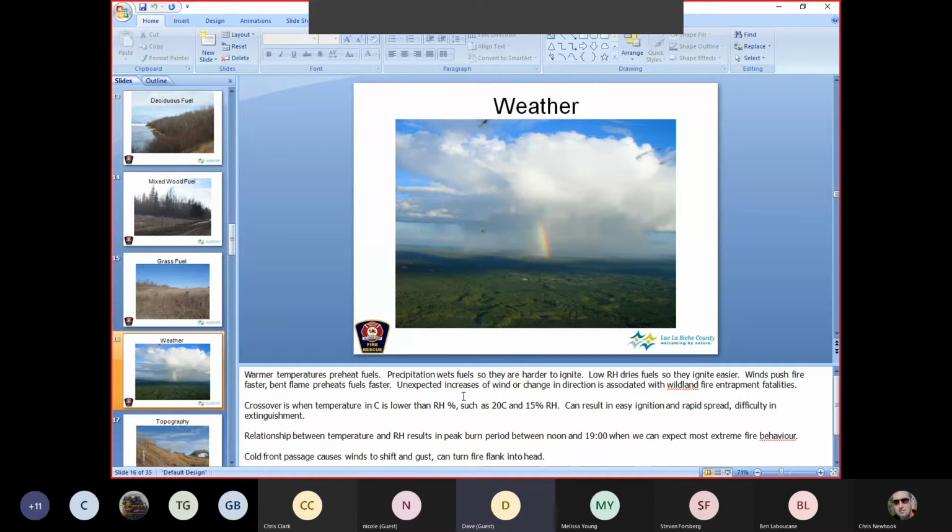Sometimes, if you're on a large fire for multiple days, you'll see crossover because you'll know when it happens because your fire behavior all suddenly changes. And where you had smoke and smoldering, you've got open flame. Which kind of leads us into our peak burn period.